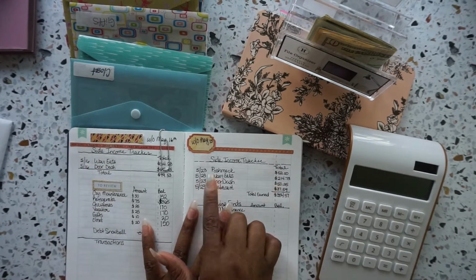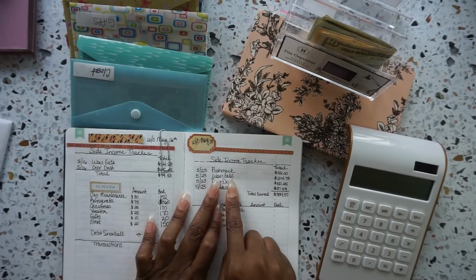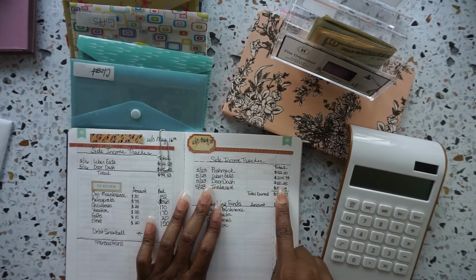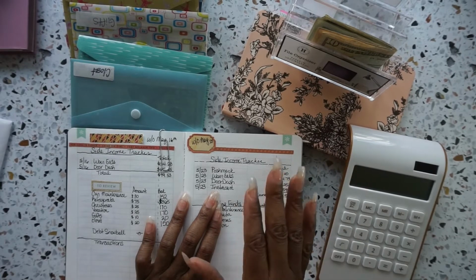So again, I did Poshmark, $52. Uber Eats this week, I made $214.73. DoorDash, I did $50.25. And this week, I tried out Instacart.